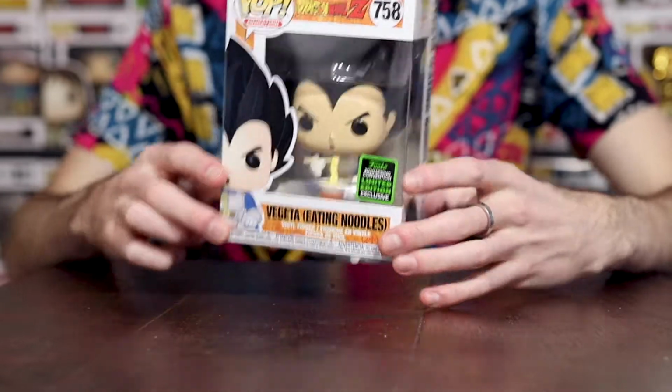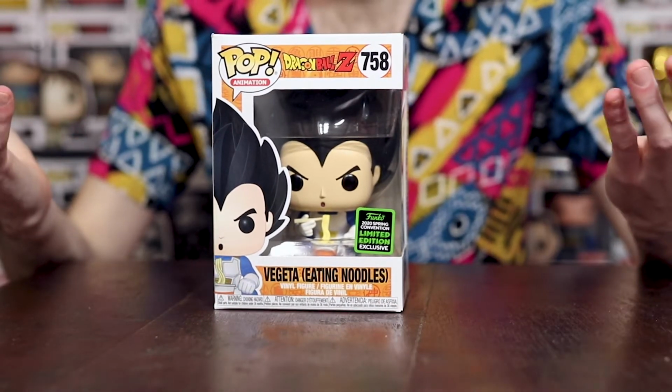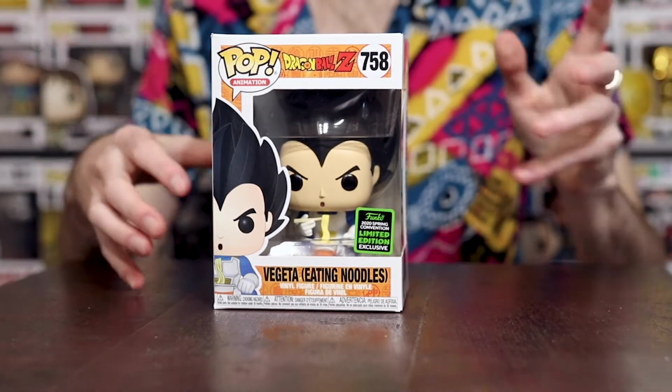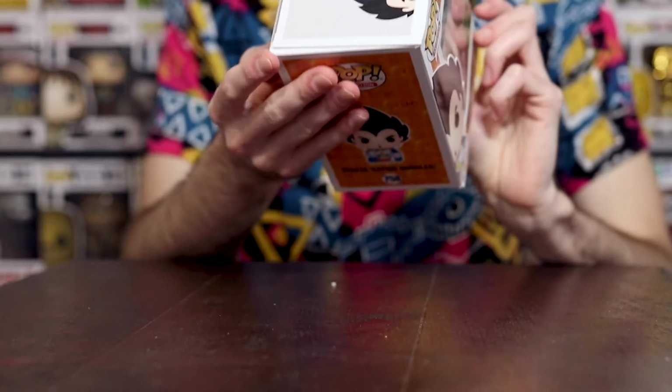I love that he's got a little mouth there as well, and he's sort of picking up his noodles. Again, I'm not familiar with Dragon Ball Z, so I'm not quite sure who this character is or what he does, but I think it's a really cool looking pop and a really well detailed pop as well. There's a slight little bash on the top corner here from the shipping, I reckon, but it's really tiny, so I hope my friend doesn't mind. But besides that, it's a great Funko Pop.